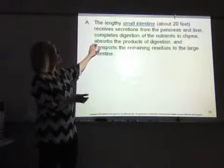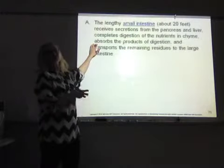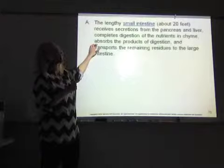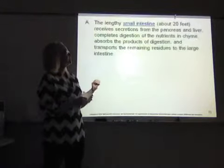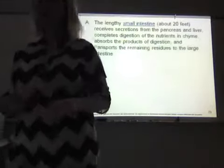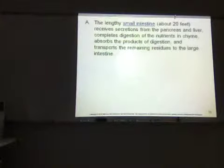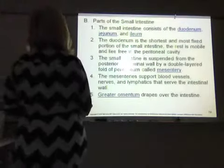It absorbs the products of digestion, so this is where nutrients are absorbed. This is where your body gets nutrients from. And then it's going to transport the remaining residue or waste to the large intestine. So small intestine, about 20 feet long, receives secretions, and a lot of the digestion takes place here.